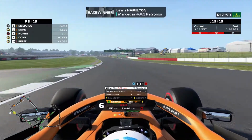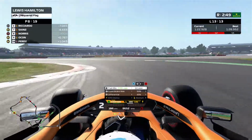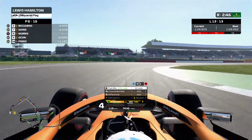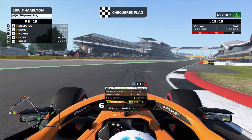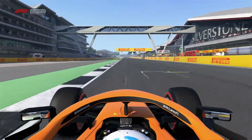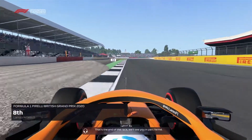But sadly, I didn't quite have the pace to catch Sainz. These soft tyres didn't quite feel as good as I hoped. They were really fast in the first few laps, but they did fade quite quickly. So we will finish in P8, and that was a very enjoyable Grand Prix. That's the end of the race. We'll see you in Parc Fermé.